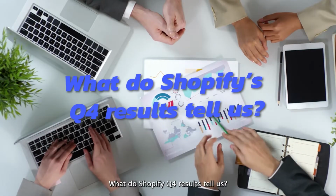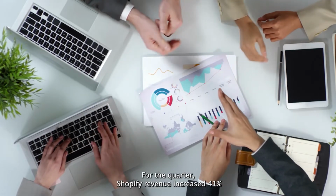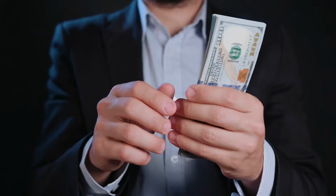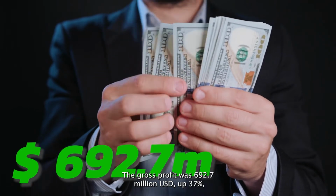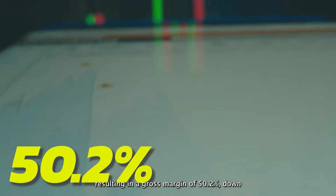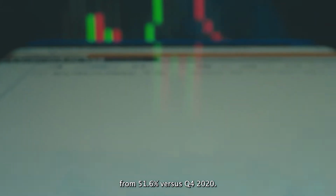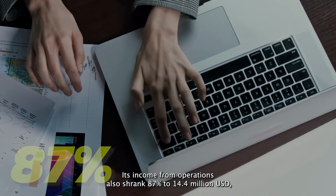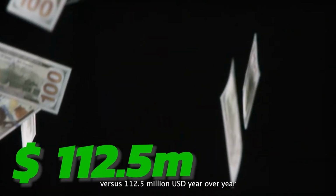What do Shopify's Q4 results tell us? For the quarter, Shopify's revenue increased 41% to almost $1.4 billion United States dollars. The gross profit was $692.7 million United States dollars, up 37%, resulting in a gross margin of 50.2%, down from 51.6% versus Q4 2020.